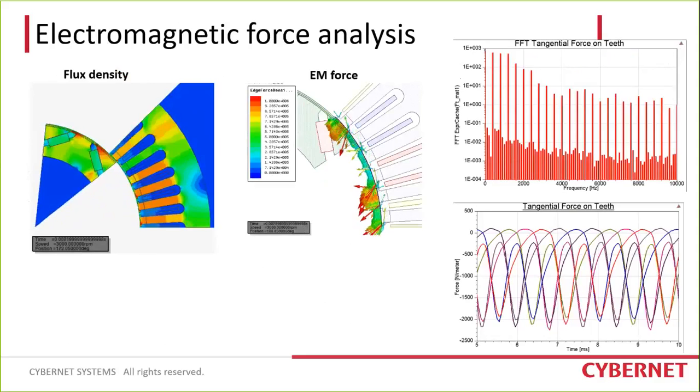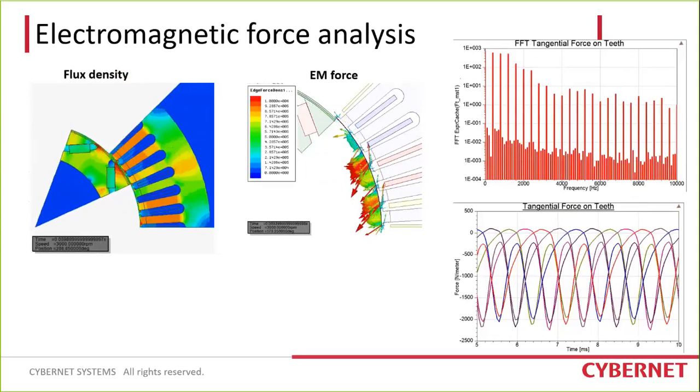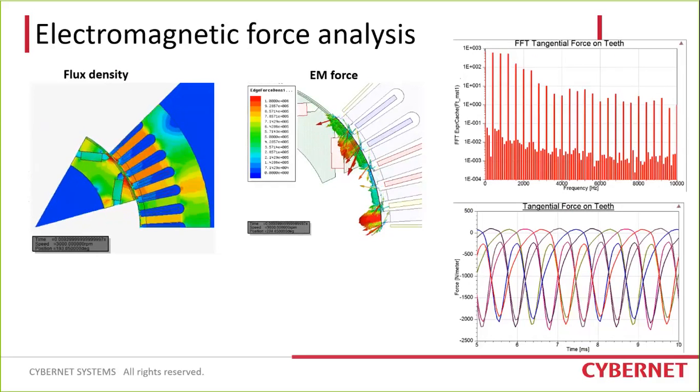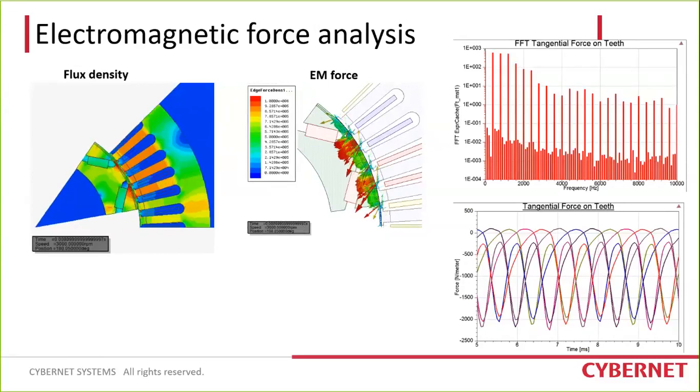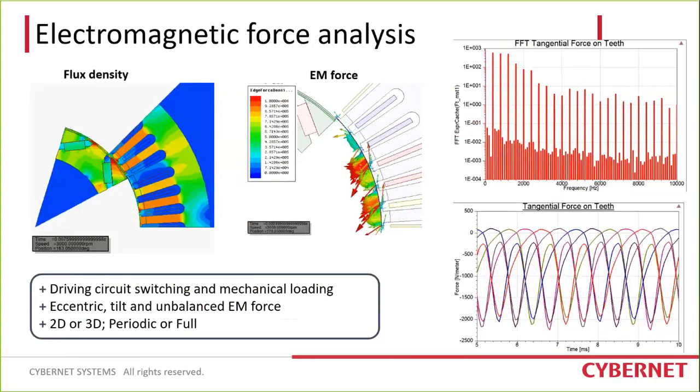And we should also do the EM force analysis, so we can see the EM force mapping, and also check whether the force is balanced or not. We can use this kind of information to check that this motor is a good design and doesn't have an NVH issue. We can also use different rotor positions to do the eccentricity and unbalanced EM force analysis to check the EM force distribution.